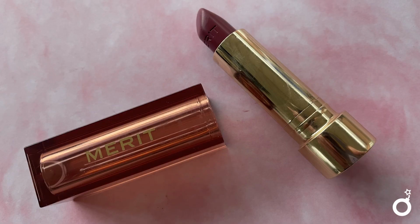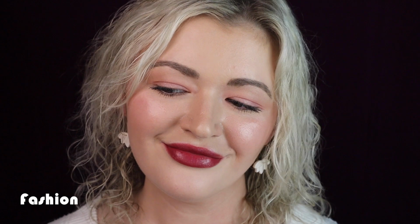This is the shade Fashion. It's cool toned and a really pretty berry. I like that this is a berry, but it's not too bright. Big fan of this one. This goes with so many of their blushes and a lot of really fun, cool toned looks.